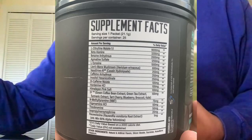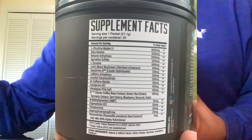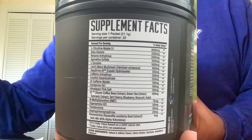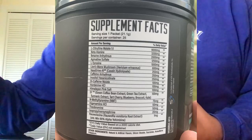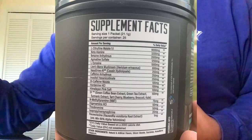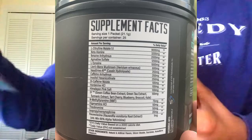The most notable ingredients that I saw in here are lion's mane, dicaffeine malate, NMT, which is short for N-methyltyramine. There's some theobromine in here, some isopropylnorsynephrine. There's a lot of good stuff in here.